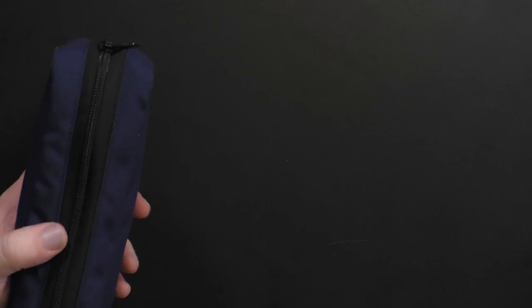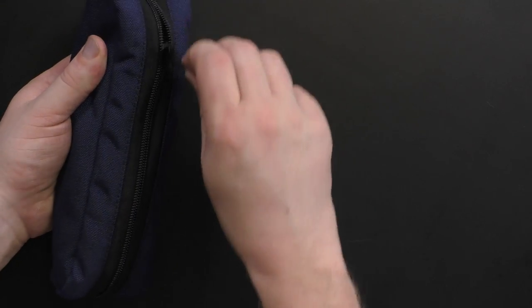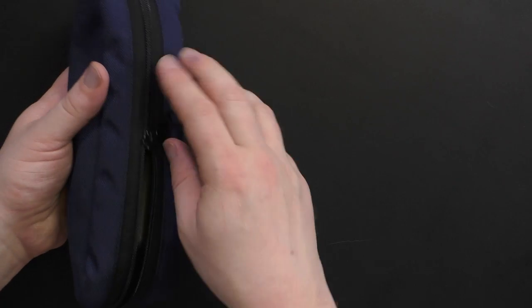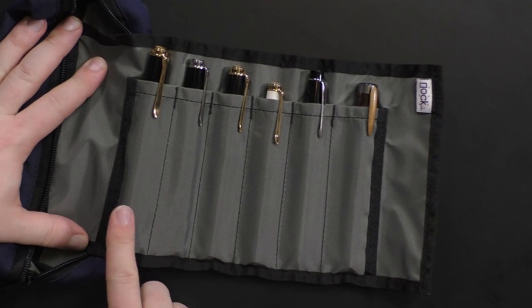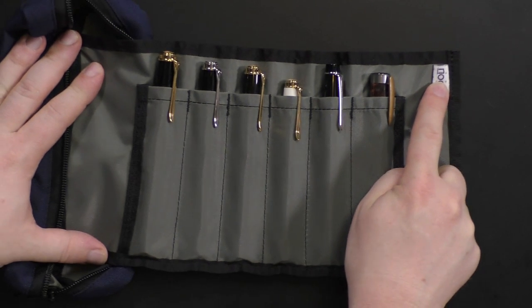There's been no fraying, no caught zippers, none of that stuff. So the quality of manufacture is really quite superb. The pen case opens up, and it's got a double zipper, so you could open it up and keep them in the middle if you want to, but I don't. And then inside, you've got basically a built-in pen roll. The pen roll holds six, and it's got the NockCo label here, which is nice.